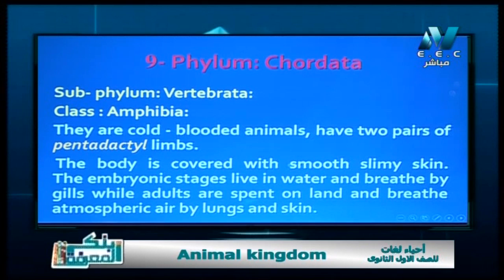Sometimes the amphibians hibernate, so they spend all the months of the winter without any activity except for respiration to keep alive, and this respiration occurs by the moist skin. The embryonic stages live in water and breathe by gills, while adults are present on land and breathe by atmospheric air, by lungs and skin, as we said.